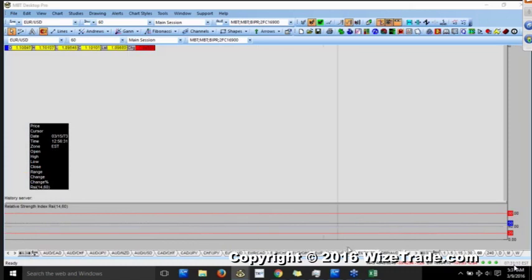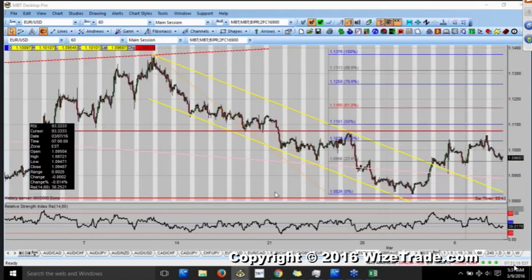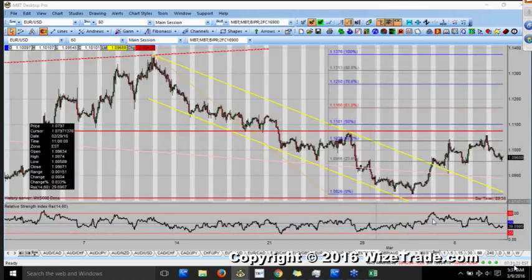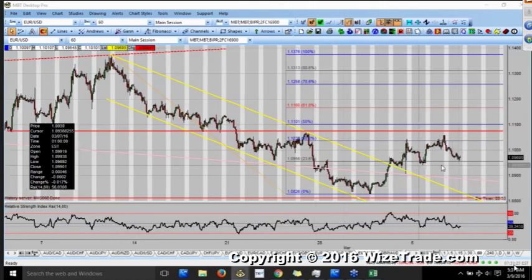and again, I want to point out that the ECB meeting is tomorrow. Okay, it is not today. It is tomorrow. We have this, in my opinion, an inverted head and shoulder pattern that's trying to develop. That means that we have to hold this support down here. So let's figure out exactly where that is.